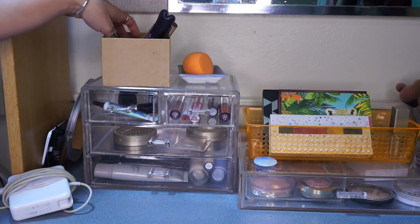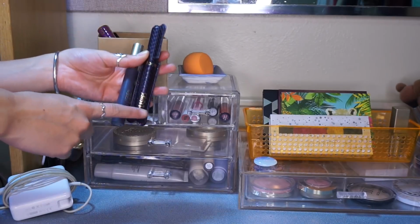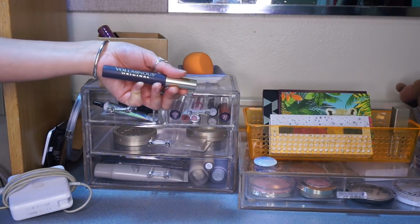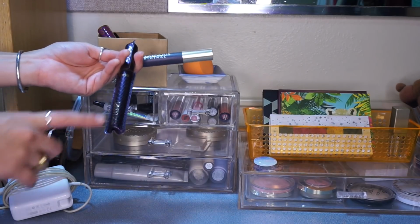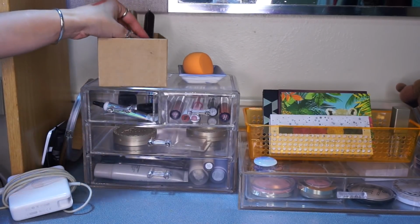For this section at the top, I have the two mascaras that I was using. I was using the Tarte Lights Camera Lashes, and then I did pull out the L'Oreal Voluminous Original, and I'm not loving this. It just makes my eyelashes clumpy, and I thought that it was a dupe for the Tarte Lights Camera Lashes, but it definitely isn't. So I'm going to use it more, but it's not my favorite.